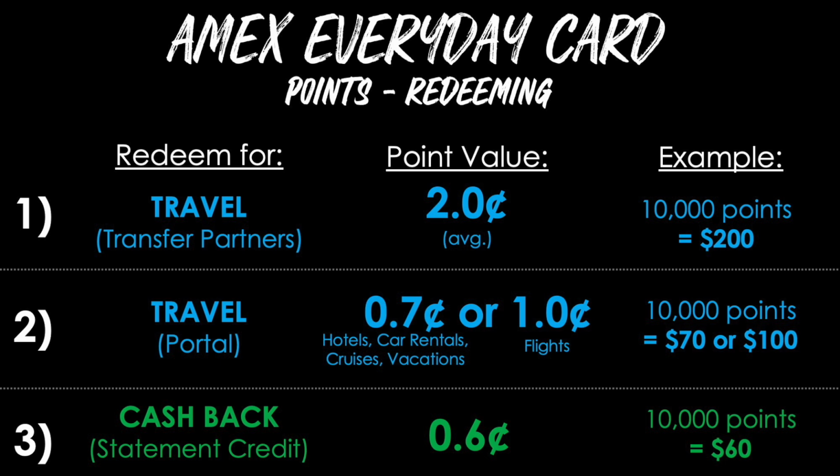Number 1 is travel using transfer partners, meaning you take your Amex membership rewards points and you move them over into an airline program or a hotel program. The average point value here will be around 2 cents per point. You may get more, you may get less, depending on the transfer that you do. So as an example, 10,000 points could be worth around $200.